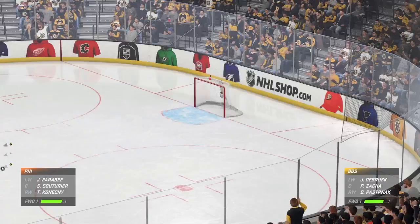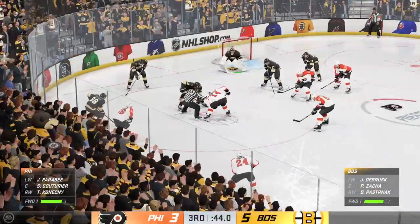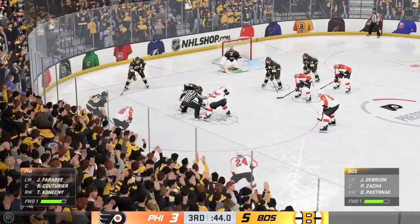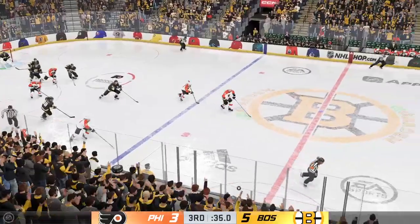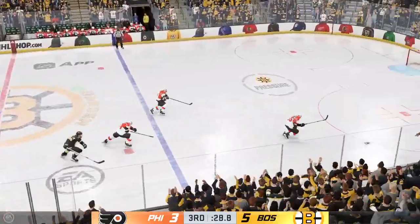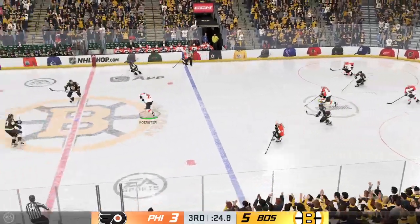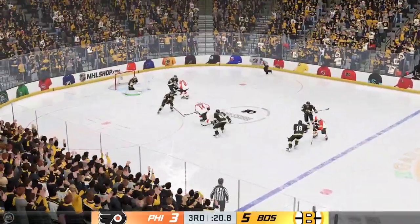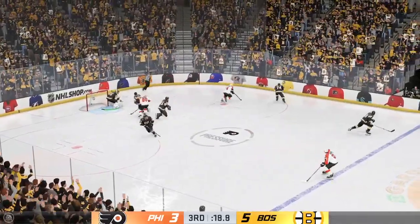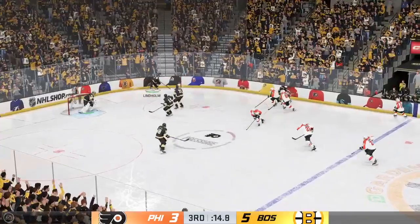A critical faceoff looms here, and the extra attacker is on the ice, James. So much pressure on the center to win this draw. Couturier won the draw. The Flyers have a hold of it in the defensive zone. Long lead pass into the open ice. First pass leads to the offense. That's a great one. The Bruins gain control of the puck against the wall.